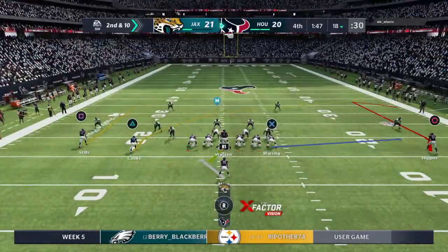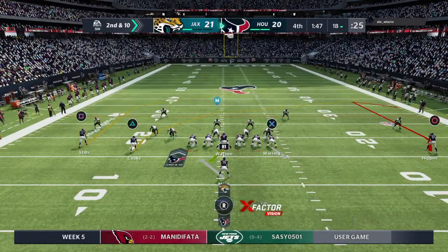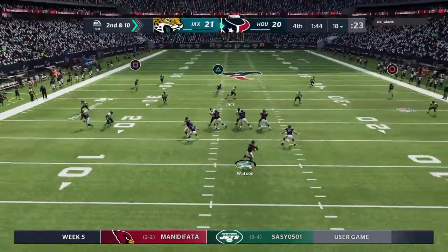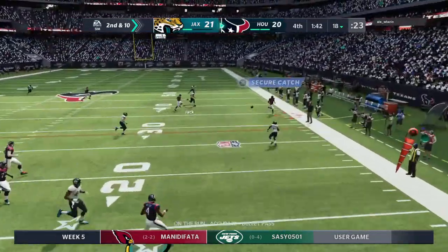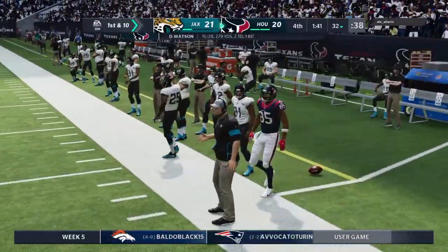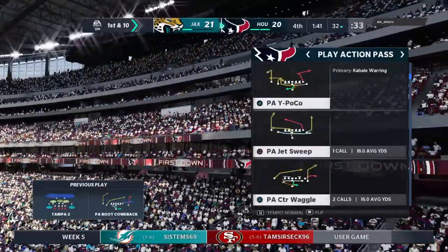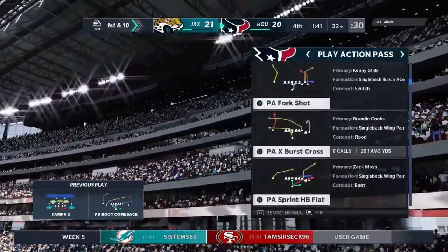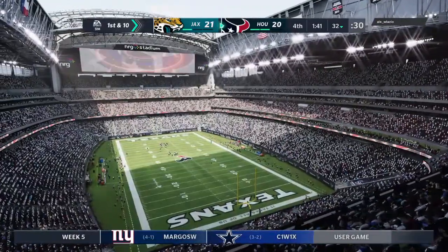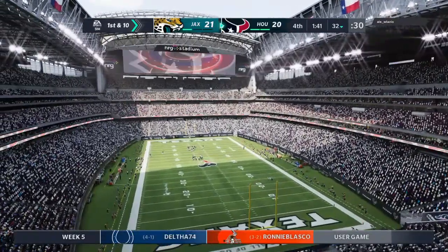So after the incompletion on first, now 2nd and 10. Off of play action, it's Watson. They'll roll him out right. Able to find Higgins. And he'll have this past the 30 prior to going out of bounds. Give him 14 on that one and a first down. That's what they need right now. Get the first down, get out of bounds, stop the clock. Just playing smart football, understanding the situation, making the plays necessary, and making sure that clock stops at every opportunity.